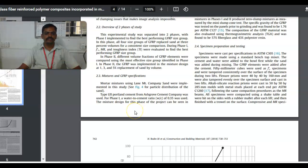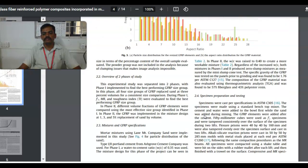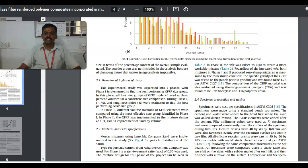The mixtures designed for this phase of the project can be seen in table number 2. In phase 2 the ratio was raised to 0.40, creating more workable mixtures, in table number 2. Regardless of the increase, both phases produced 0 slump mixtures as measured by the minimum slump cone test.